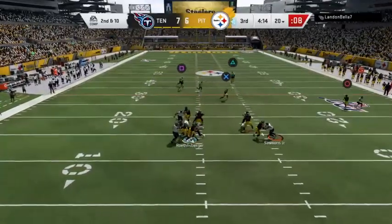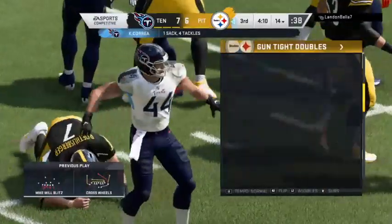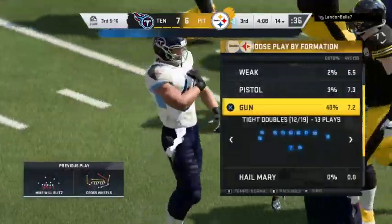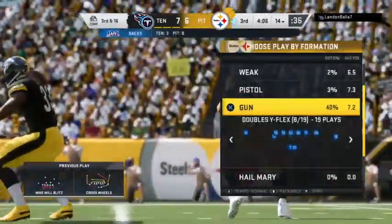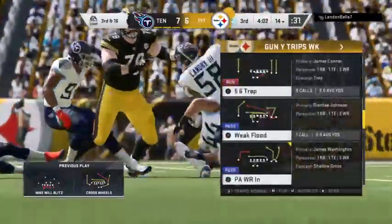From the gun, it's Roethlisberger. Nowhere to escape, and he goes down. Kamale Correa coming in hard there on the blitz, and he gets him 7 yards behind the line of scrimmage.